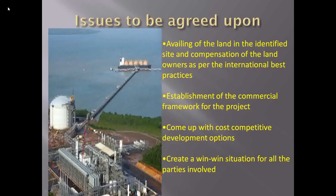So among the issues that need to be agreed upon for the project to kick off include availing of land in the identified site. So the site had been identified and it's located in Lindi region, and the owners of this land need to be compensated, and it has to be done as per the international best practices. There is also establishment of the commercial framework for the project, where a host government agreement has been signed. Production sharing has to be agreed upon, and it has to be fair to all the parties.